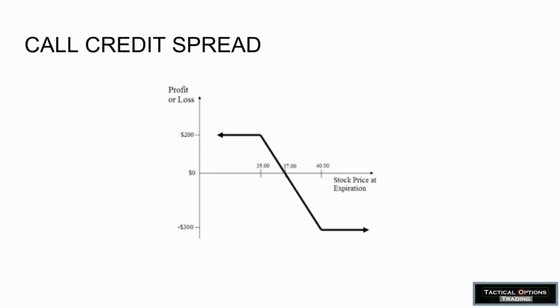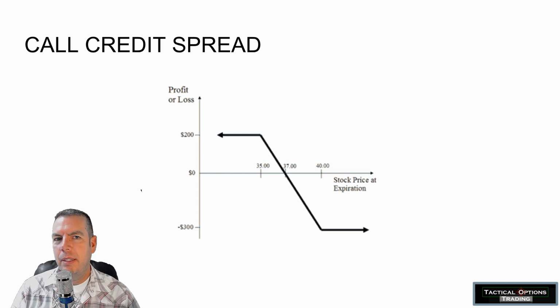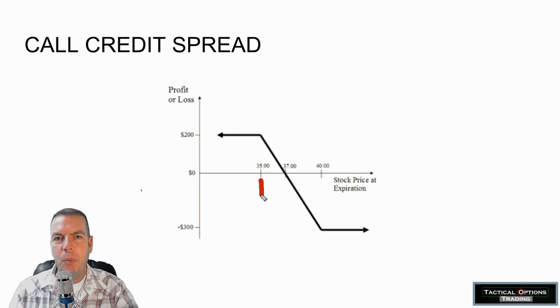So let's take a look at a profit loss diagram of a call credit spread. Now on a call credit spread, it's exactly opposite of a put credit spread. So in this case, we would sell that $35 strike, and we'd want that stock to stay below the 35 strike. Now on the upside, we'd want to buy that 40 strike as protection, so that if the stock did pass our 35 strike and continued to rally up past that 40, then that $40 call would start to gain value. In this case, our break-even point would be 37.